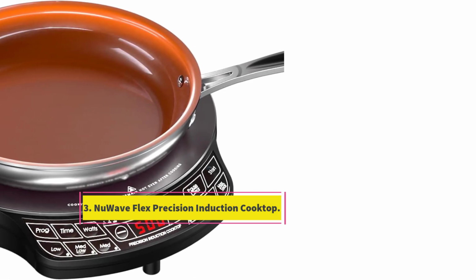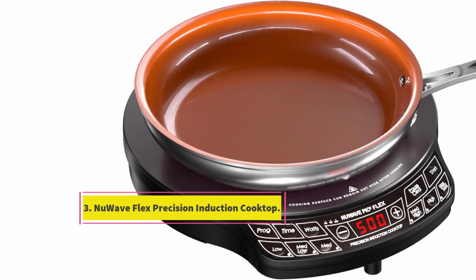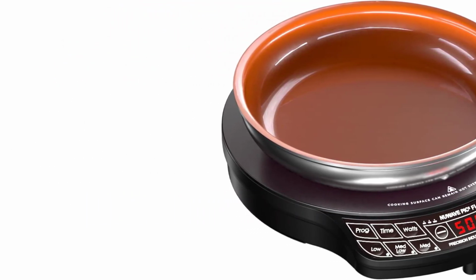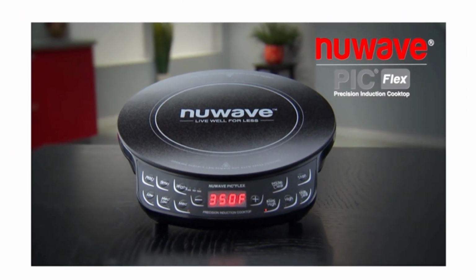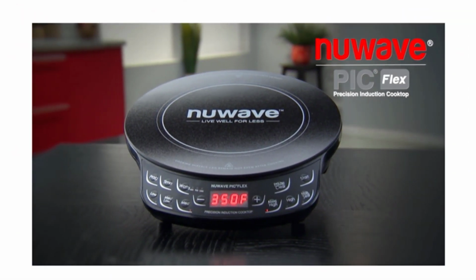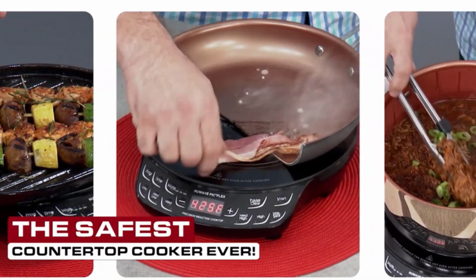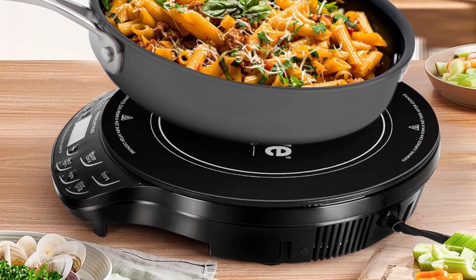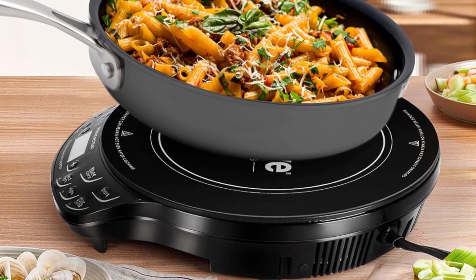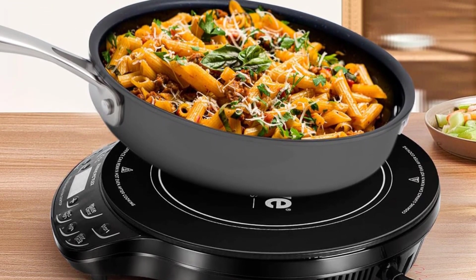Number 3. NuWave Flex Precision Induction Cooktop. Whether you're working with limited space in a dorm or RV, or you just need some extra cooking capacity when guests come over, the NuWave PIC Flex has the compact size and portability that you need. It features a 6.5-inch heating coil that accommodates up to 10-inch cookware and 3 wattage settings, and handles a wide range of temperature settings from 100 to 500 degrees Fahrenheit.